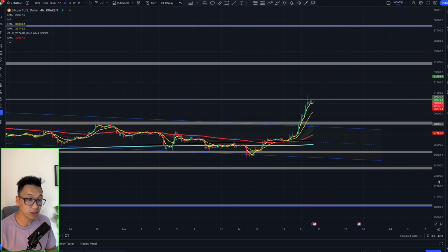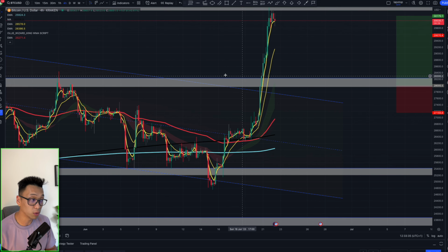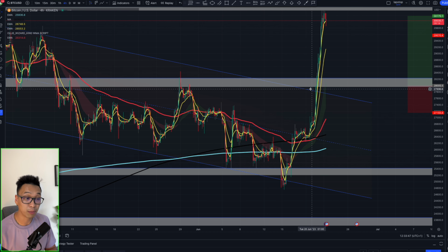Now the reason I have these two trade ideas is because if we have a pullback, this resistance will become a support, and the whole idea of this is basically, I believe that the $28,200 mark is going to be a key level. Now with this key level, that is a support, that is a bounce off of the previous channel. So this is also where price is on this downward channel as another support.